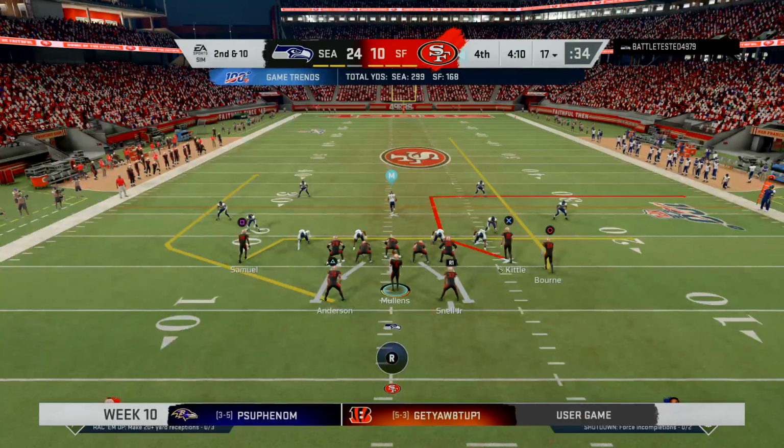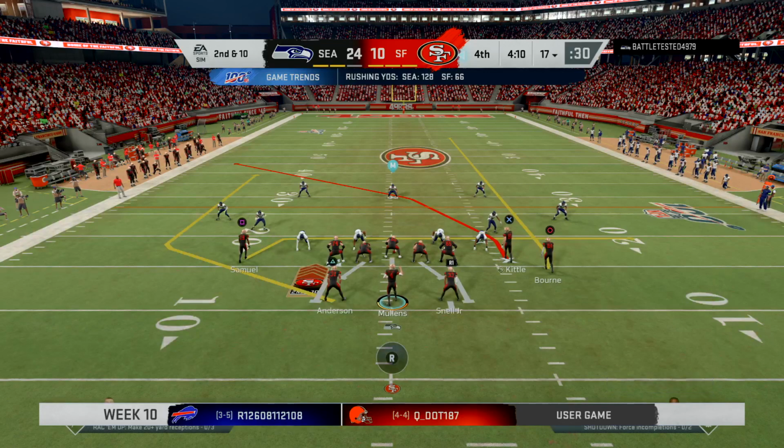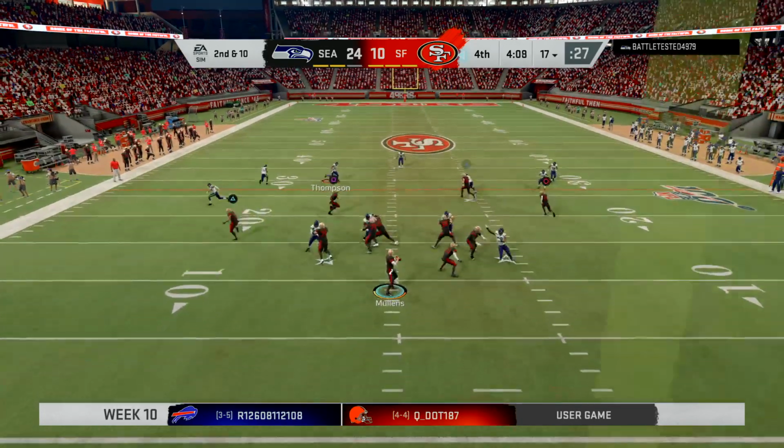So after the incompletion on first, now 2nd and 10. Right there, 54. Right there. 2nd and 10.